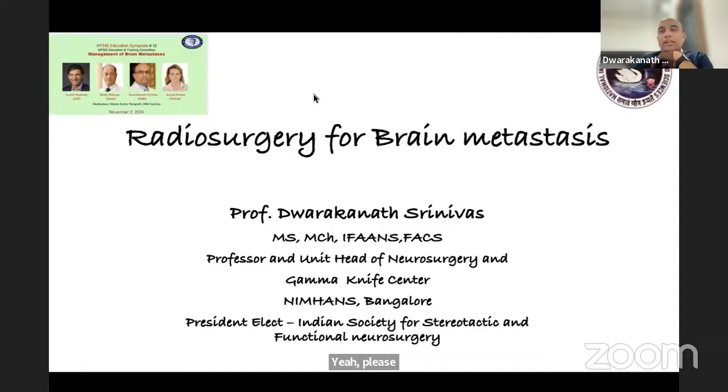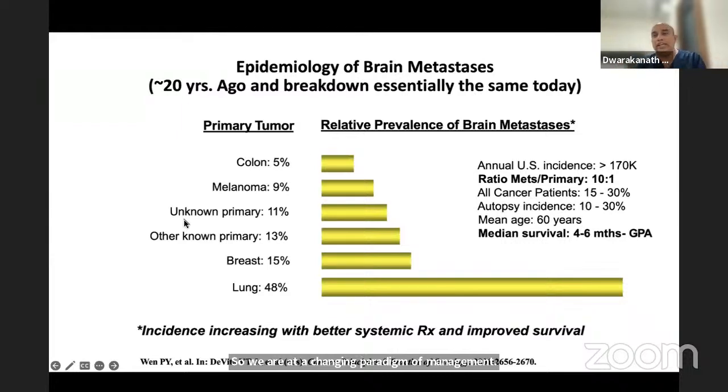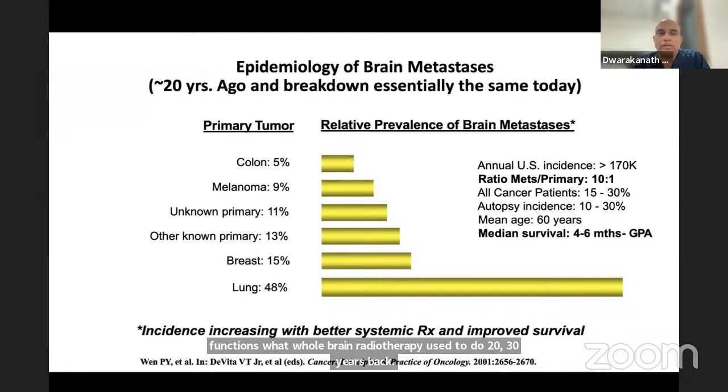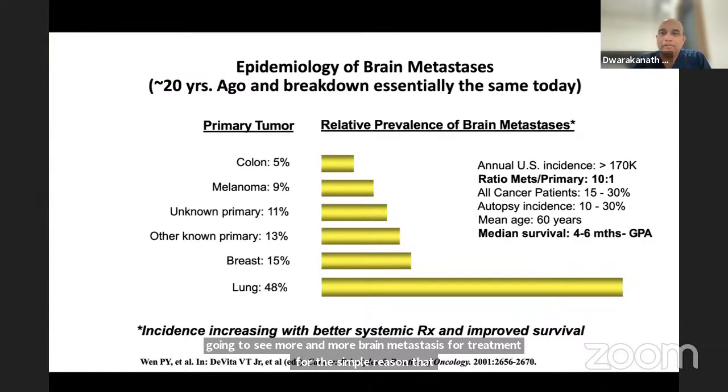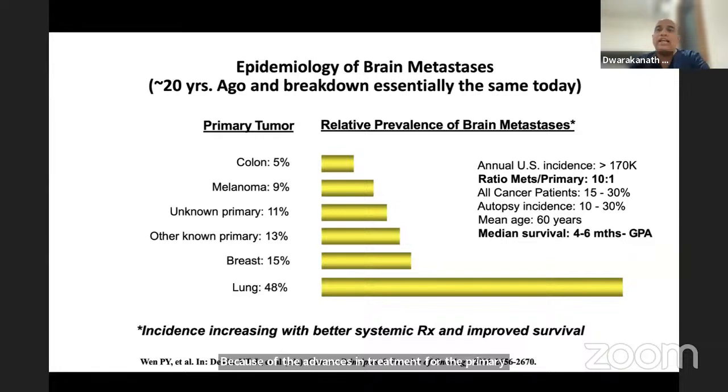So we are at a changing paradigm of management in which radiosurgery is gradually taking over the functions that whole brain radiotherapy used to do 20, 30 years back. And this is primarily because of the epidemiology of brain mets, which has already been mentioned: we are going to see more and more brain metastasis for treatment for the simple reason that, because of the advances in treatment for the primary malignancy, patients are living longer, with an increased life expectancy and improved survival.